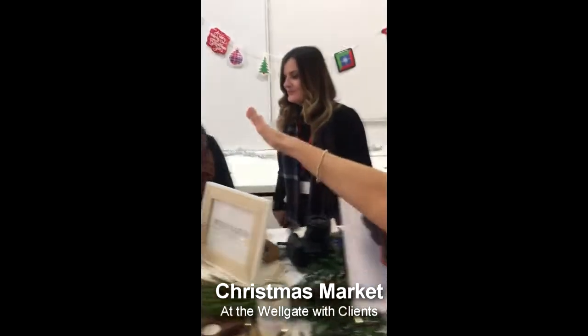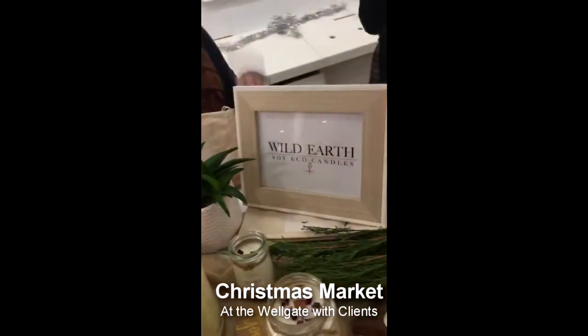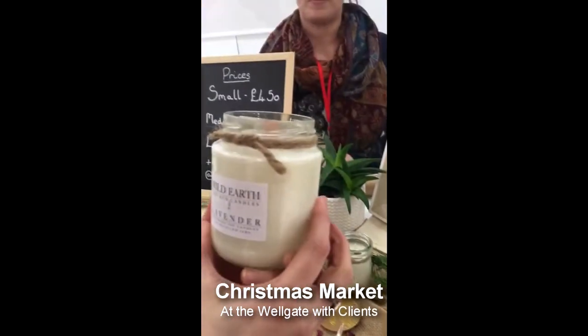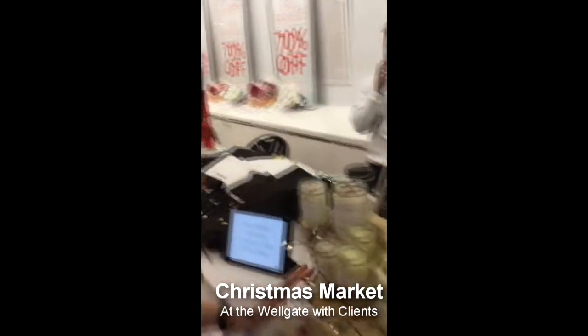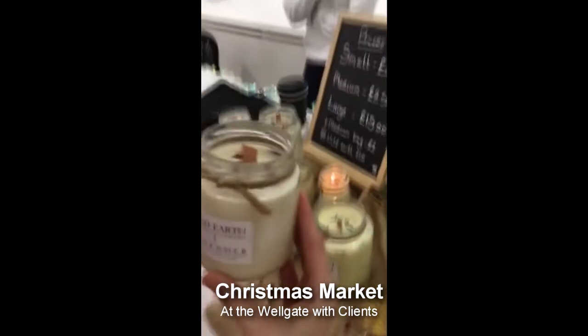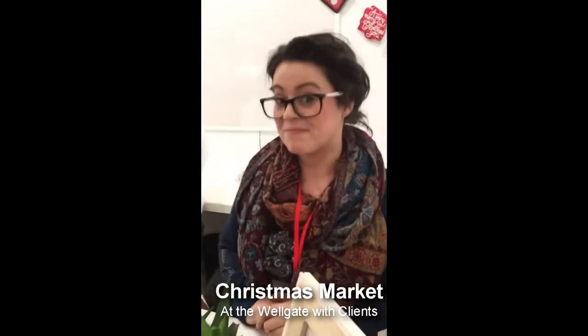Next up is Siobhan with her wild earth soy eco candles, in recycled jars. Exactly. What used to be in this jar, we'll never know, but now it has a beautiful lavender scent. Tell us a little bit about these candles then. Recycled, did you say? Vegan friendly? Vegan, vegetarian, recycled, soy wax.